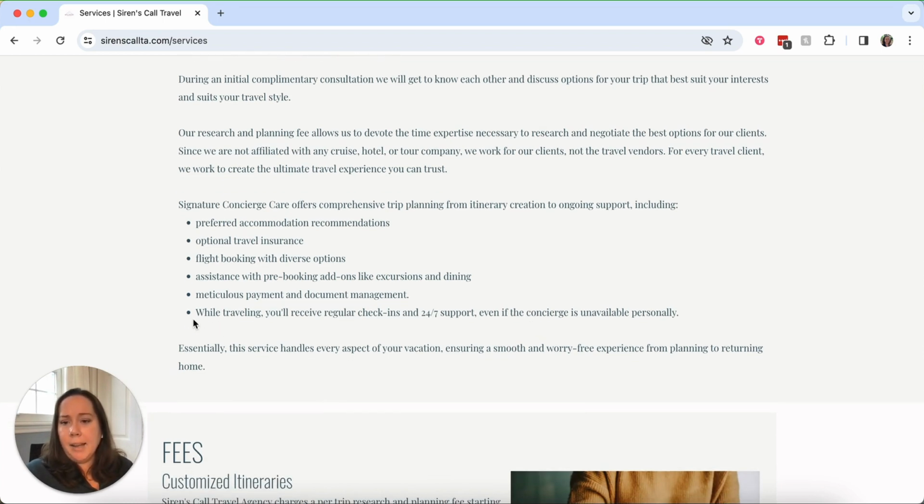But actually, this last bullet point caught my attention. "While traveling, you'll receive regular check-ins and 24/7 support, even if the concierge is unavailable personally." I would be very careful with that, because at this point in your sales funnel, in the process that a potential client is going through to become a client, you don't want to mislead, but at the same time, you don't want to create doubt.